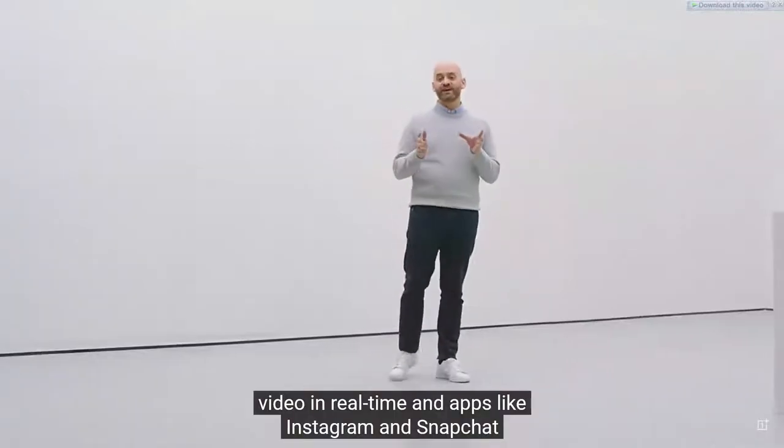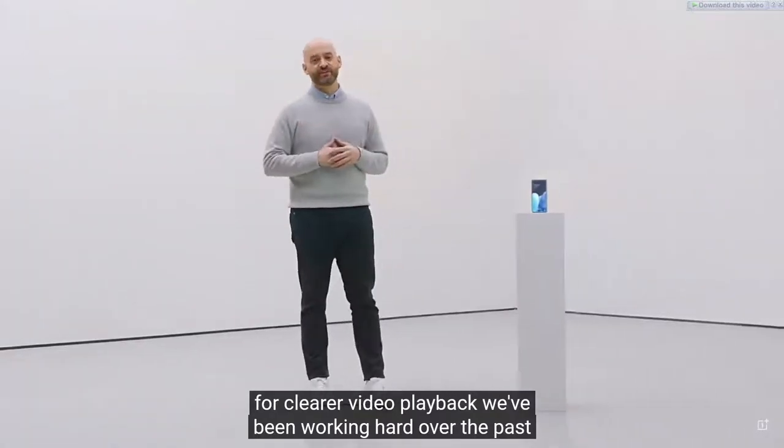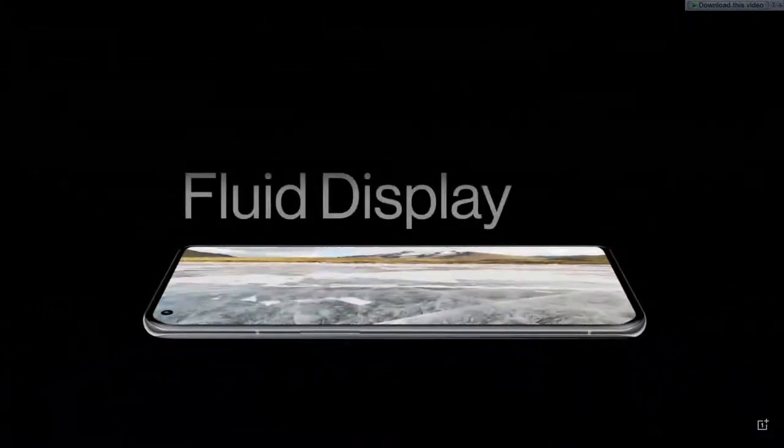We've been working hard over the past few generations of OnePlus flagships to give you a fast and smooth display experience. Now, with a new generation of display technology, including LTPO and HyperTouch technology, the OnePlus 9 Pro's Fluid Display 2.0 takes smoothness beyond anything you've ever experienced before.